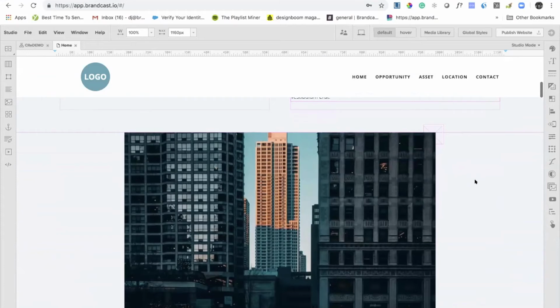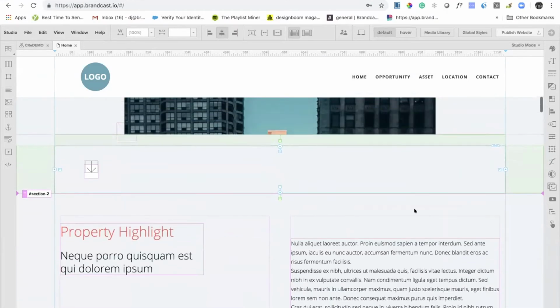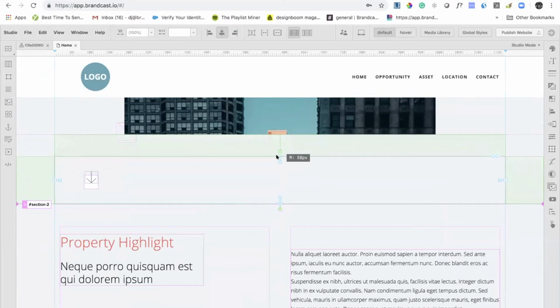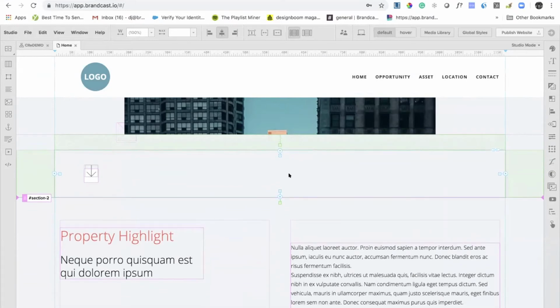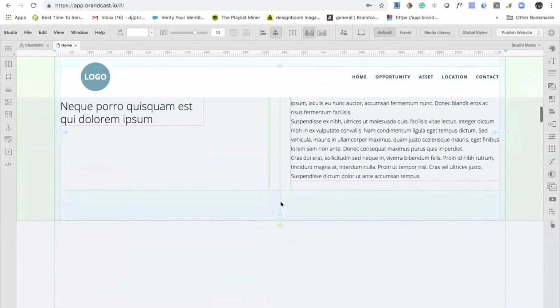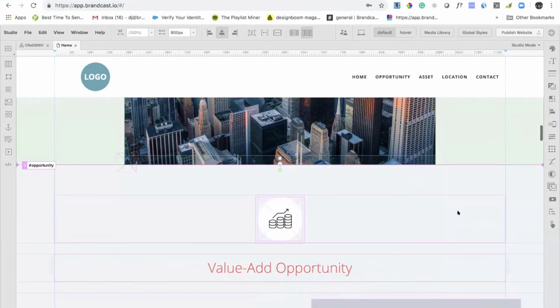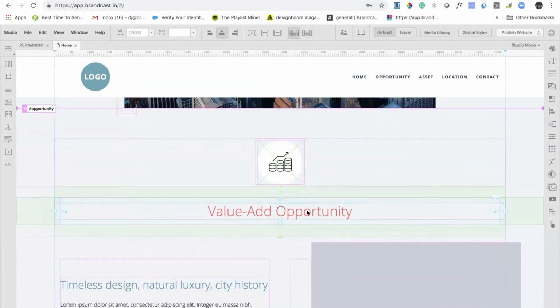Now, one thing you'll notice about all the Brandcast sites is that they're really modern in look and feel. And the way Brandcast works is you can actually just push and pull on different elements and they will react accordingly. No more confusing handoff to a developer. The designer can now control all pixels, all spacing, everything that they care about.